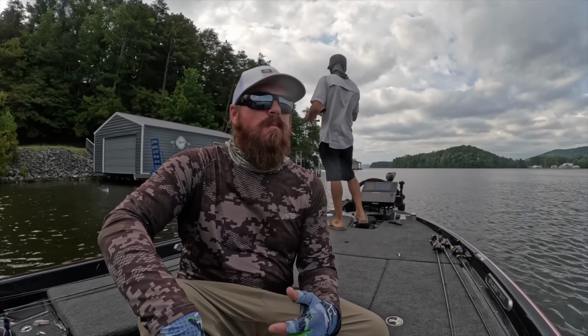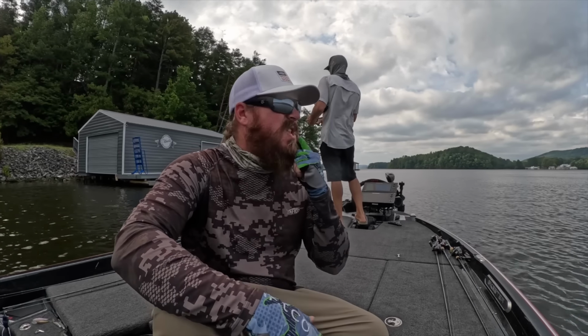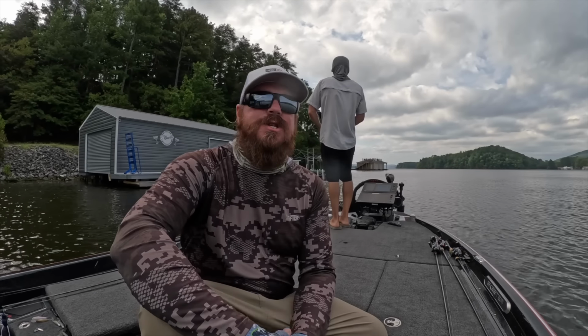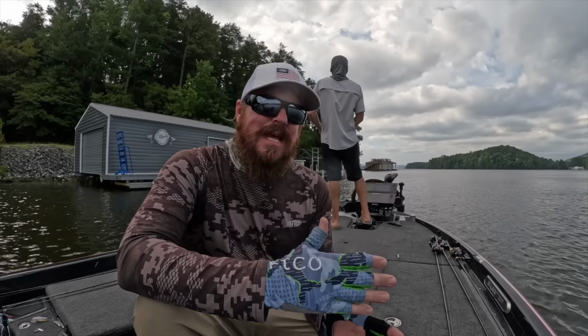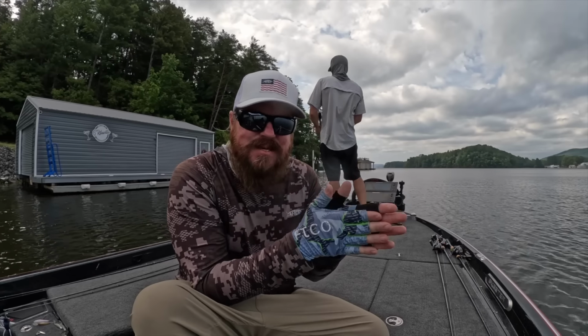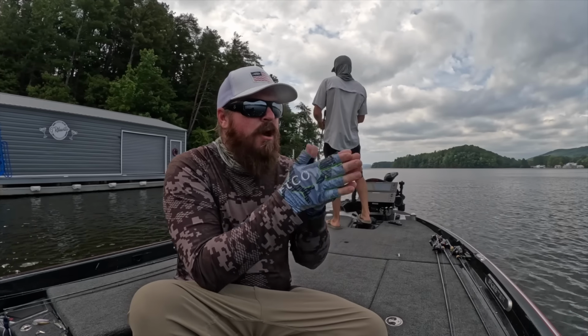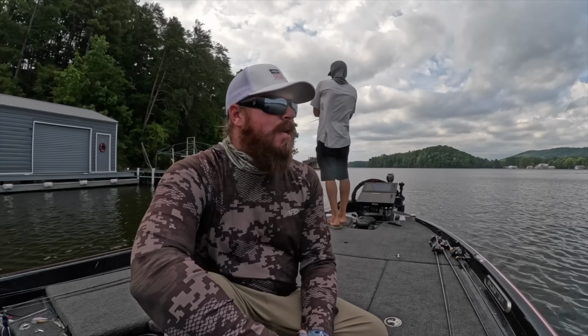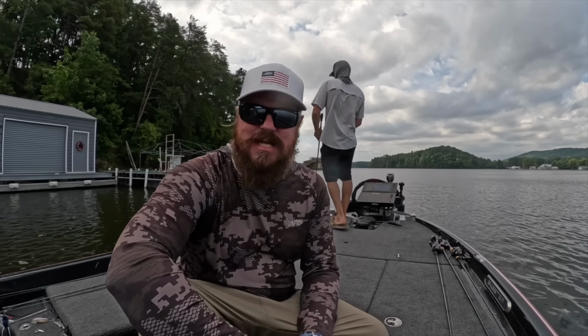So if you're in a smaller body of water and you don't understand where to go or what to do, understanding that where those two types of grass come together is the deal. You're looking for those hard edges where they meet. You can fish them again just like a shoreline.